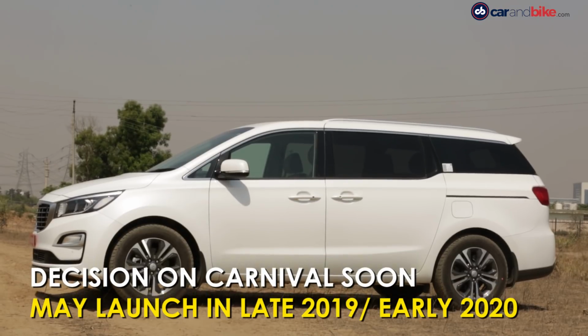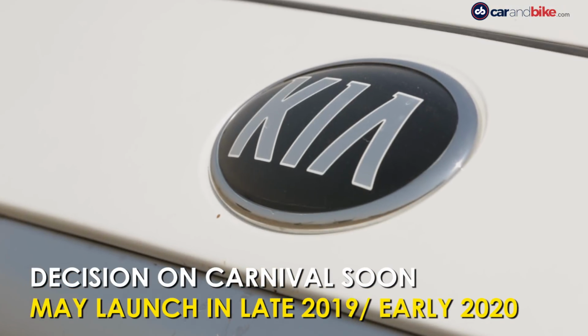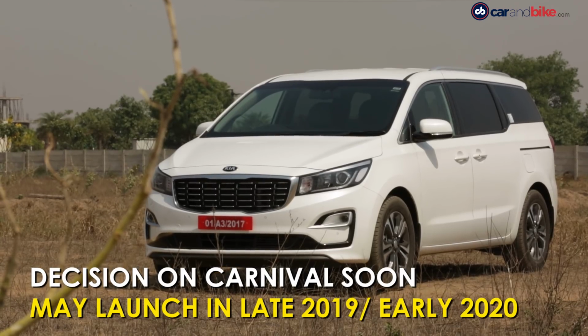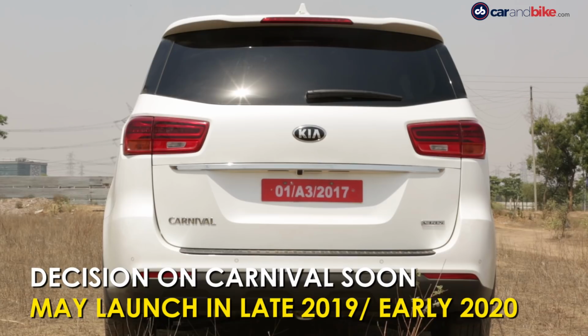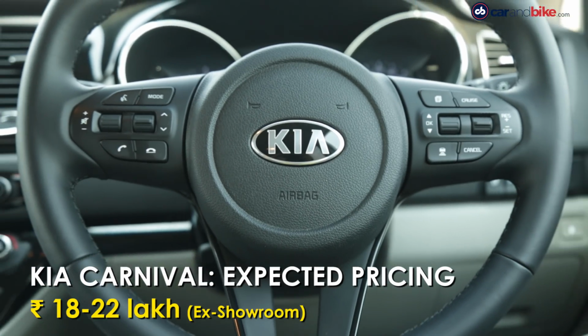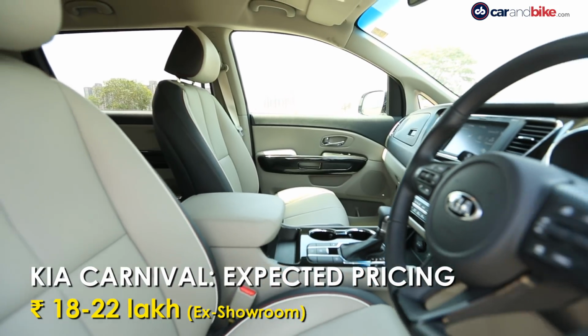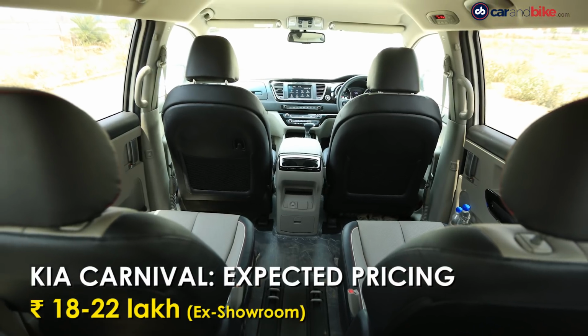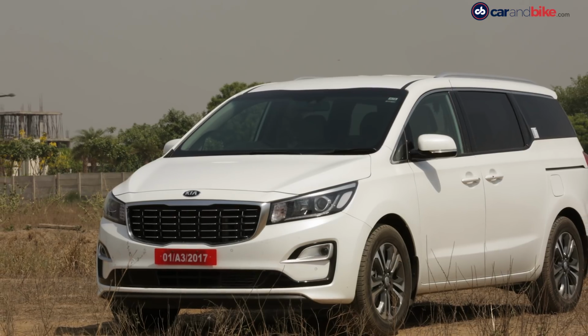The big question that remains is whether or not Kia will actually bring the Carnival to us. Well, the sense we're getting is that the company is getting serious about introducing it. Kia is likely to only look at reasonably well-loaded variants, and so I'm not expecting any cutthroat positioning. So if it does come, prices would have to stay between 18 and 22 lakh rupees for Kia to really give any kind of challenge to the market bestseller.